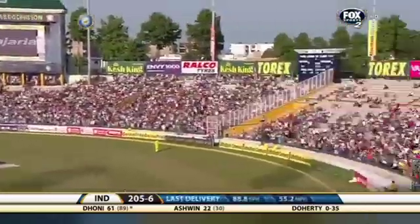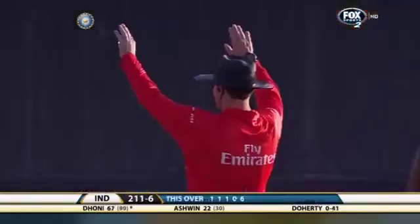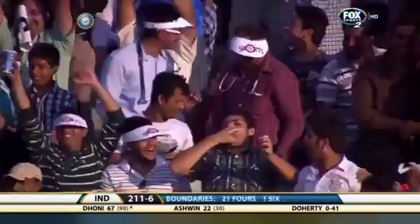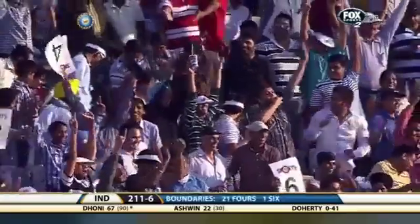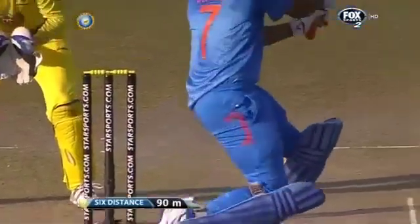There's the short delivery, and there's a big gap. Boy, can he strike the ball. It's out of here. First six for Dhoni. Well, it's amazing, isn't it? The first six of this match has come off the 40th over.